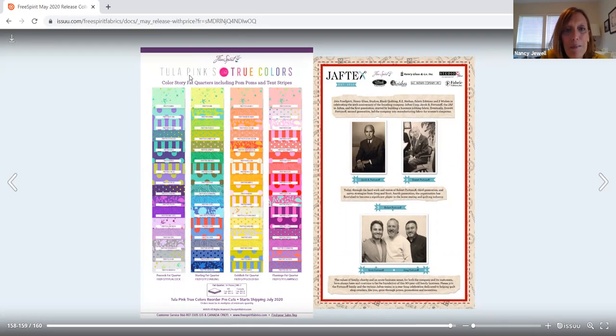Are 16-piece back quarters in four color stories: the peacock color story, the starling color story, the goldfish color story, and the flamingo color story. Again, a 16-piece fat quarter that will be ongoing and reorderable from Tula True Colors.